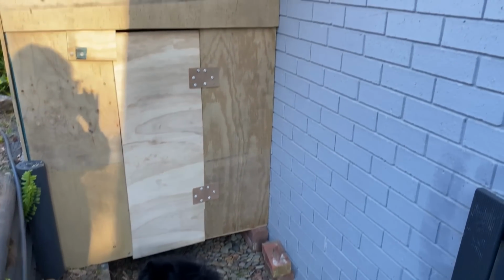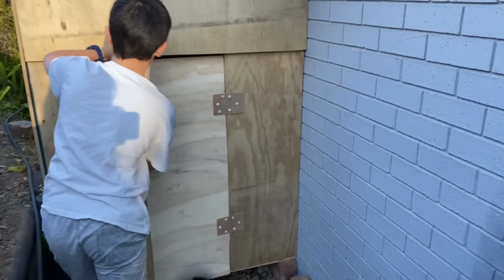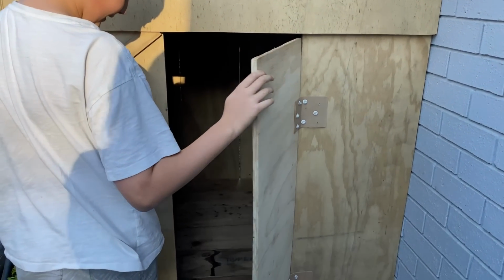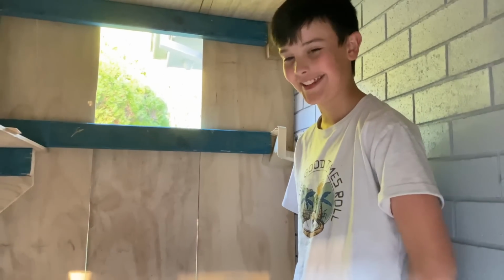What have we got here? Like I told you guys earlier, my husband and my son were building a cubby house, and my son's going to show us what they've done. Teddy thinks it's for him too. Oh look, it's got a window and a shelf. You've done such a great job. Now we've got to put some furniture in here.